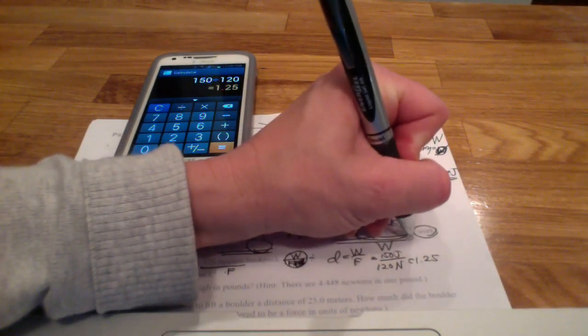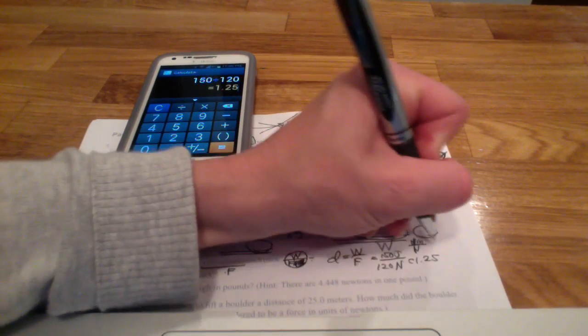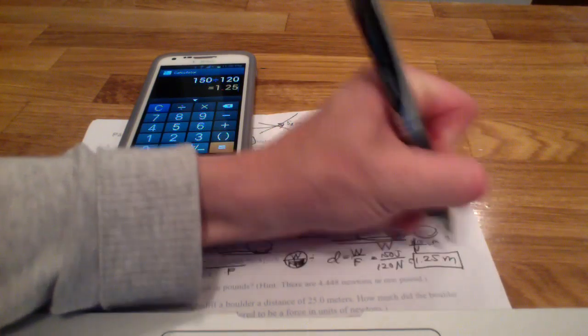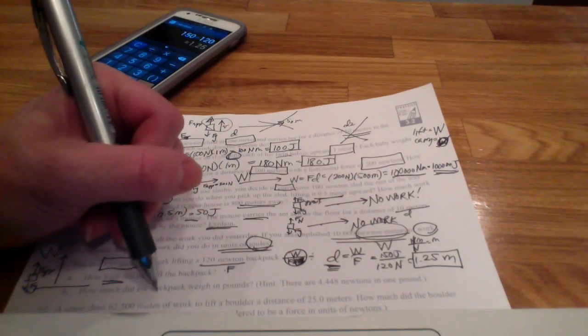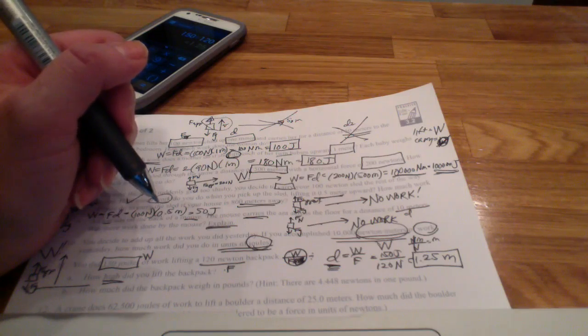Now if you know that joules is a Newton meter and you divide that by a Newton, you see that you are left with meters. Which makes sense because you were asked for a distance, which is measured in meters. Great job. Don't worry about changing it into pounds. It's a useless thing to do. Nice work, kids. Let's do the next one.